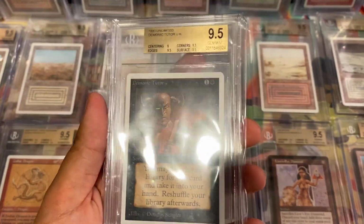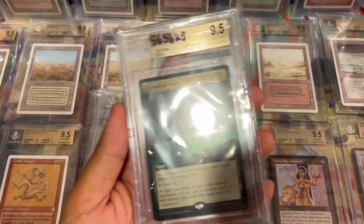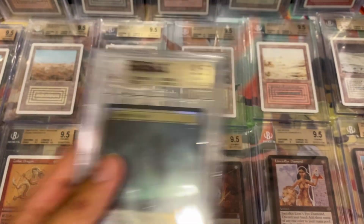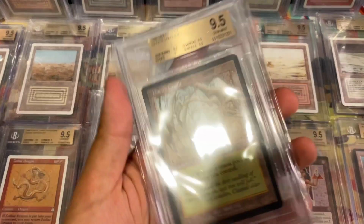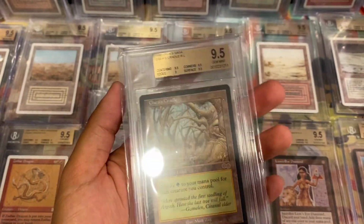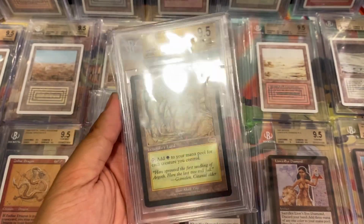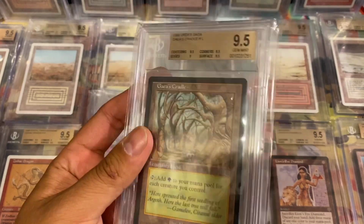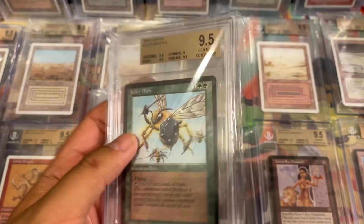Here you got an Unlimited Demonic Tutor. Another power artifact. Box toppers. Might as well. Right? Got this for market price. Sinkhole, Beta. A Gaia's Cradle had one of these raw and said, they're moving up in price. I picked it up maybe about 2 to 3 months ago. And now the price that I paid for this is what the market price is now. So now it's encapsulated by BGS. Killer Bees, one of my other favorite cards, iconic cards.